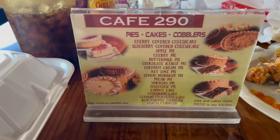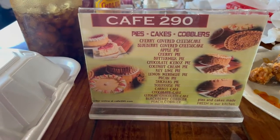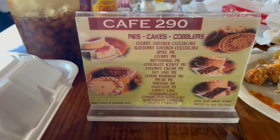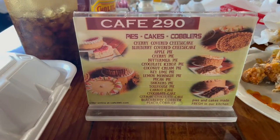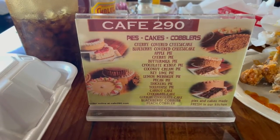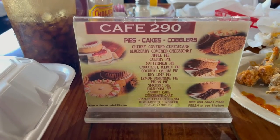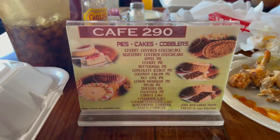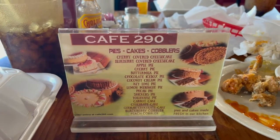So here's their menu for their pies. They have a cherry covered cheesecake, blueberry covered cheesecake, apple pie, cherry pie, buttermilk, chocolate ice box. Some of those we showed you, the key lime, pecan, Snickers, Toll House pie. Ooh. Carrot cake, chocolate cake, German cake, blackberry cobbler, and peach cobbler. Peach cobbler is one of Gabby's favorites.